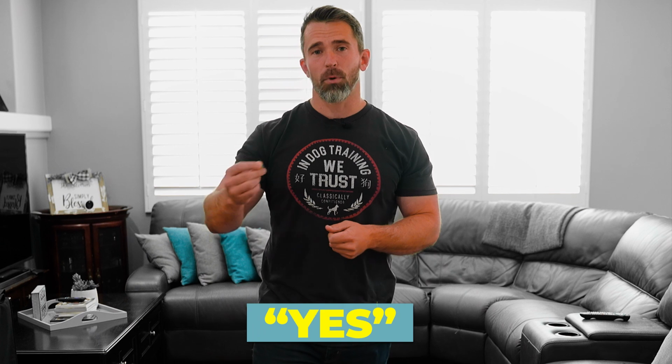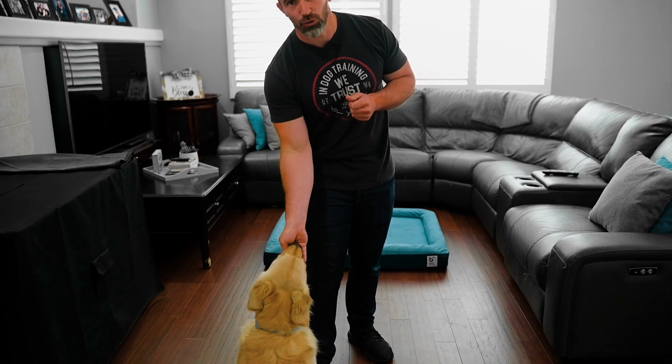Now, one of the things we also wanna do is have a marker that predicts a reward. A marker is a word or sound that predicts one of the 4 quadrants of operant conditioning. That's your positive and negative reinforcement, positive and negative punishment. In this case, we're gonna use yes as a marker for positive reinforcement. So I'm gonna look at her, I'm going to say yes, then I'm going to give her the treat.